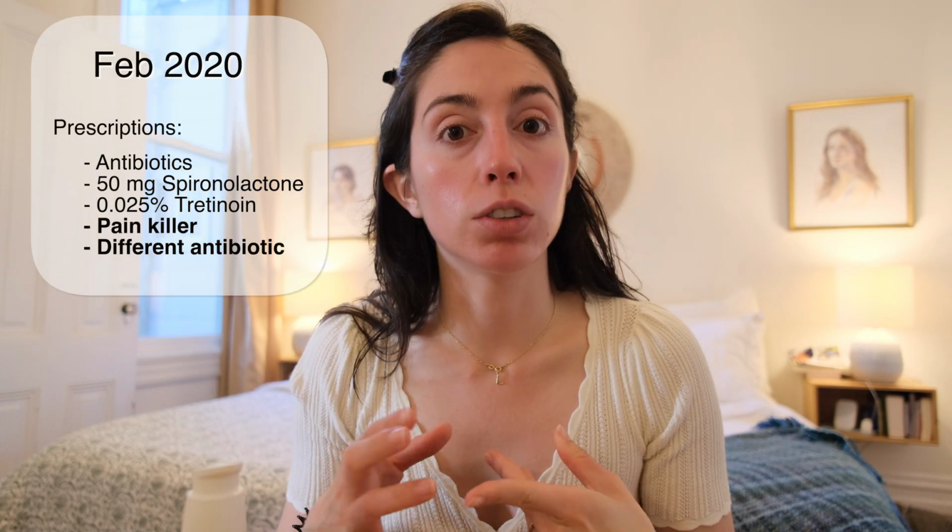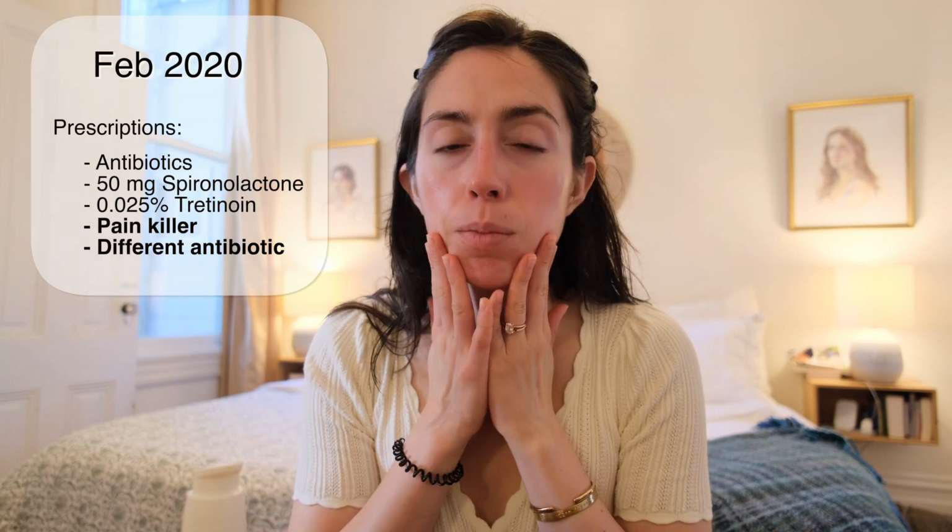In February of 2020, because that's where we are now, I decided to finally get a surgery that I've been wanting for a long time. It was a nose surgery. And I'm sharing that because at the end of the surgery, I was given really strong medication for the pain, and I don't know if it was an antibiotic as well. Anyway, I saw my skin almost clear up for the first time since that July.